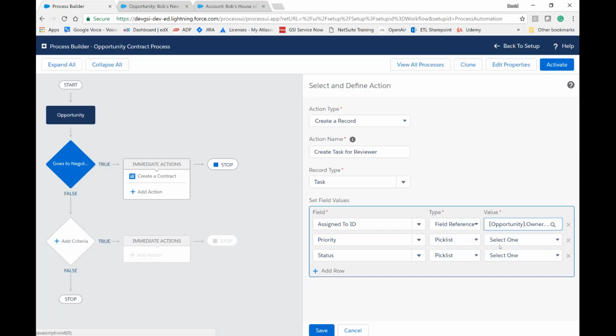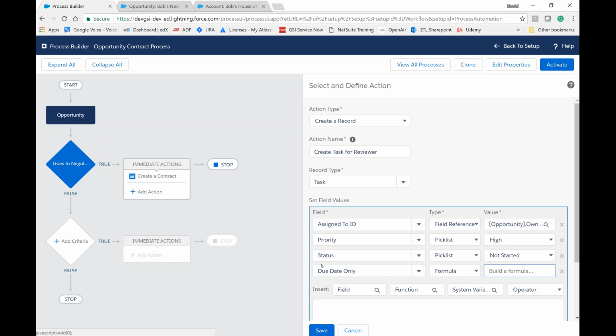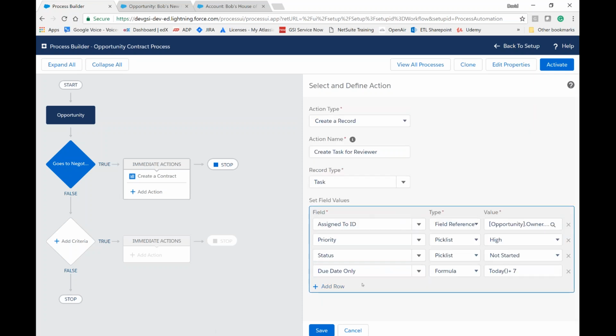Okay. Now we're going to say again, the pick list value for the priority is high. We're going to say the status is not started like we did before. But now what we want to do is say, you need to review this within 7 days of today. So we're going to click due date, and we're going to do a formula, like we did before, because we're not picking a specific field. We're going to hit build the formula. Now, I want to do it 7 days from today rather than 7 days from an existing field. So there is a system value called today that gives it today's date. We're going to say today plus 7. And again, use this formula. We've added that row in there.